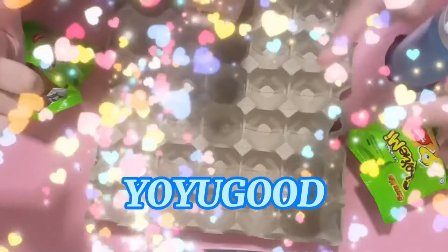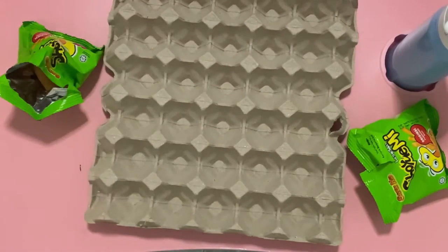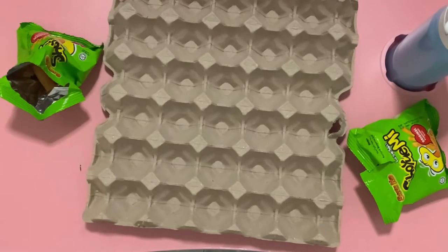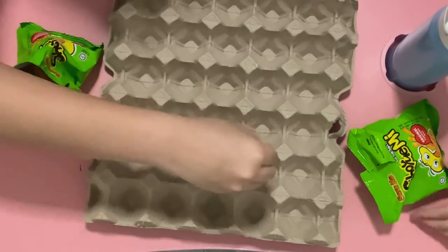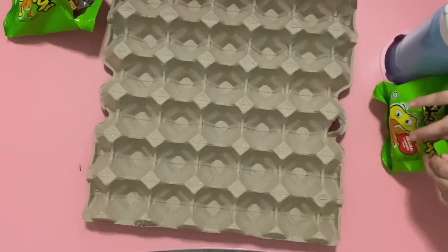Today we're going to be doing a ping pong ball challenge and we have two rounds. The first round is going to be a luck-based round. We go through every single one of these ping pong balls of the same color except for one, and we have to get the odd one out blindfolded. The second round is that we have to bounce the ping pong ball on the table into the cups, and then we have to get 4 in a row. Basically, that's it. Let's start the first round.